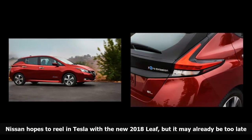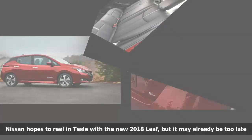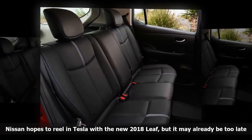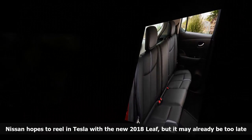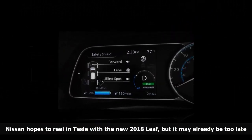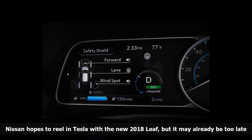The 2018 Leaf does offer Nissan's semi-autonomous ProPilot Assist, which is essentially an advanced cruise control system, and it comes with an e-pedal, which Nissan says lets drivers start, accelerate, decelerate, and stop using just their right foot, but those technologies are nothing close to Tesla Autopilot at first glance.